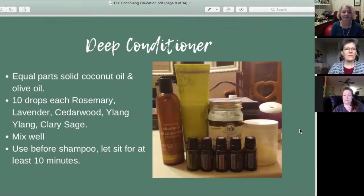Okay, so the first one is a deep conditioner. Now I just put this in a repurposed jar. This was something else I had bought, but you can put it in a pretty jar with a bow, and there's nice labels you can put on it if you're doing this for a gift. And what I did was equal parts of solid coconut oil and olive oil, and you just mix those really well together. It makes the coconut oil less solid and easier to work with.